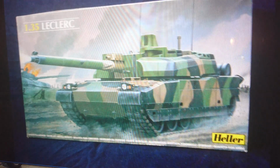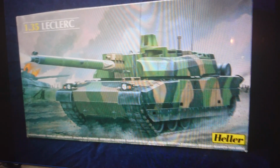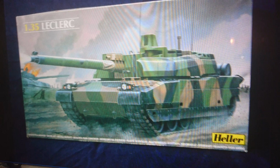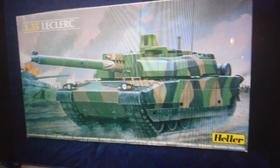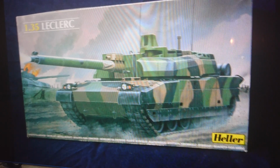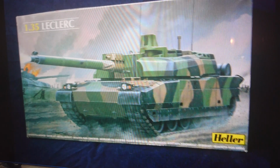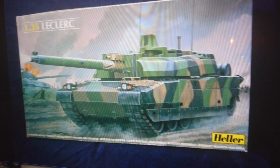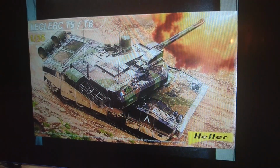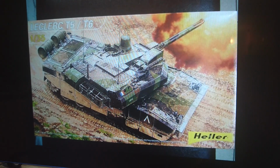Hella was probably the first company to release a T5 Leclerc. This is a 1/35th scale, I think it's a T4, but it could be a T5. The original Leclerc was released in T1 and then was very quickly replaced by the T2 variant. The T3 was a sort of experimental hash, and the T4 and T5s came out very quickly towards the late 2000s. And the model they're actually working on now is the T6, and Hella do a version of that as well. You can still build the T5 from this kit, but the T6 has separate parts and decals for the T6 as well. And this kit is really, really nice.